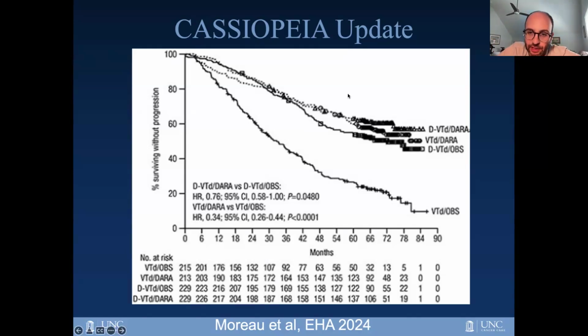The biggest difference is between these 3 groups who get any Dara at all and this group that got no Dara. So the no Dara option here, not getting Dara either pre or post, is clearly inferior. However, the patients who get Dara prior to transplant and Dara after are shown to have a very modest reduction in their probability of progressing. So this p-value I was talking about before has to be under 0.05 for us to think it's significant.